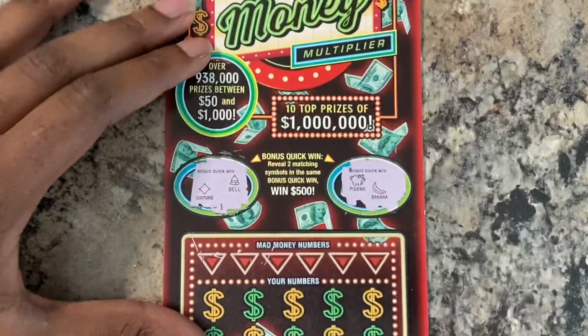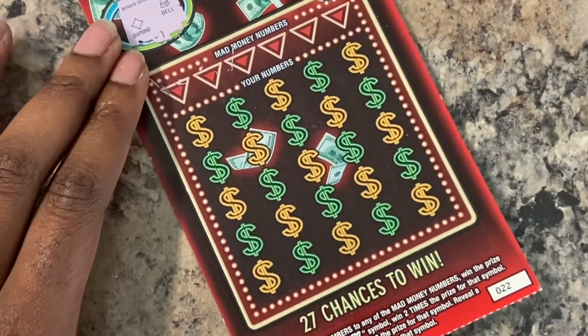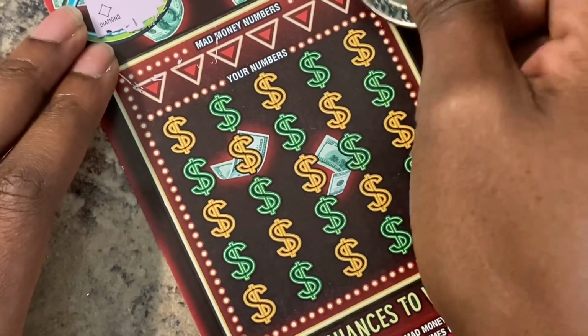Bell and diamond. No. All right, y'all. Let's see if we can get it. This play area is a little smaller than most, so I'm going to zoom in just a little bit more. Here we go.